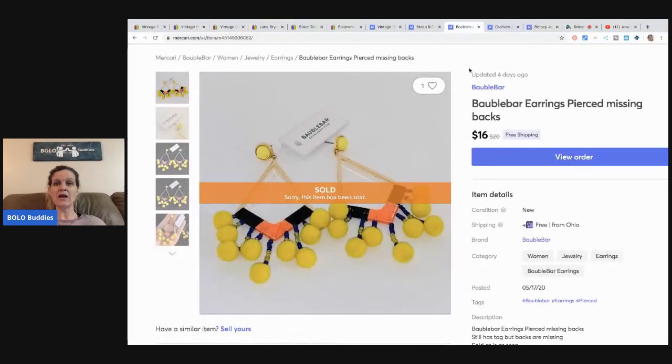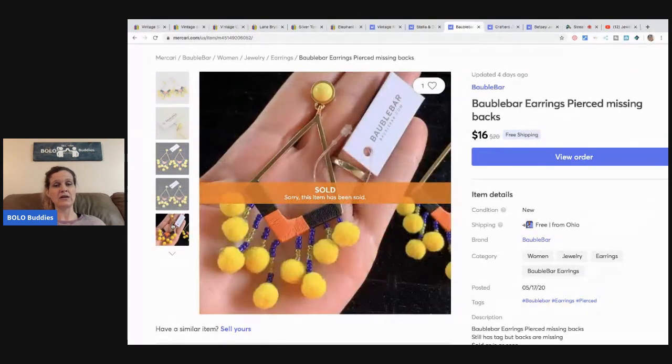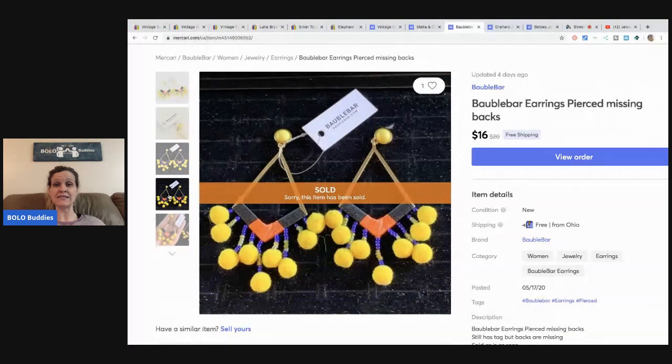The next item, these are missing backs. They do have the new tag, but they're missing the backs. And a lot of the earrings are missing backs or have mismatched backs or maybe the wrong backs. I don't know. But they still sold super fast for $16 with free shipping. And I put still has tag, but backs are missing.